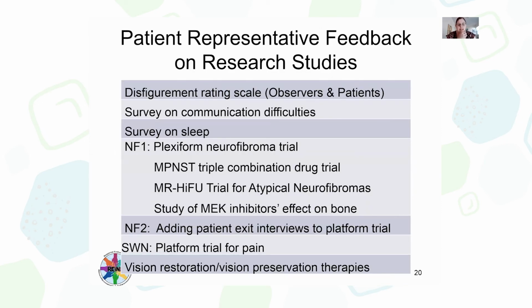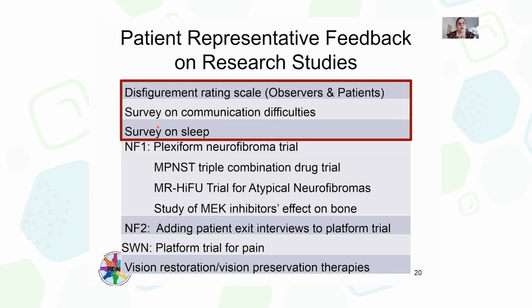And then thinking about our new model, where we have people come give presentations at our monthly meeting, you can see we've given feedback on a wide variety of projects. Here are projects to do with selecting clinical outcome measures or understanding people's preferences for clinical trials. This has included a rating scale to assess whether tumors are, we called it disfigurement, but really how they're affecting people's appearance, and being able to measure that over time, if a tumor shrinks, that you feel better about your appearance. Also looking at communication difficulties and sleep issues and how we might measure those in clinical trials.